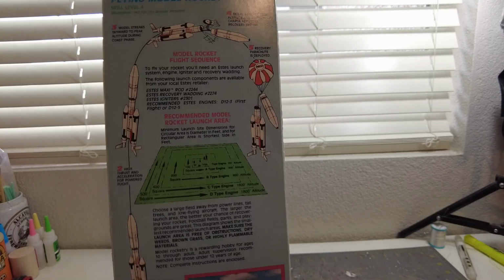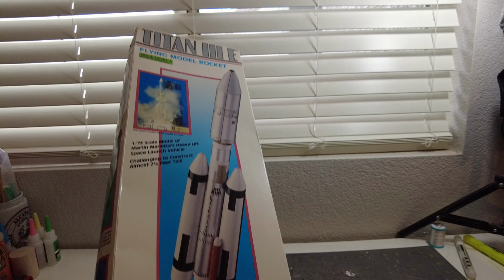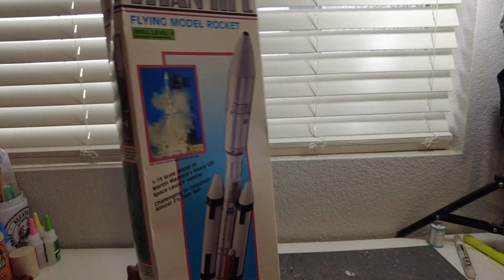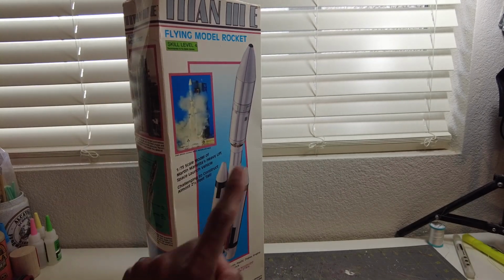So this is the Titan 3E, and it is today's rocket of the day. It is a wonderful kit. This one, the box is kind of beat up. I checked out the parts. Everything's there. Everything's good. So today's rocket of the day, it's Model Rock 321. Stay tuned for more of these rocket of the day videos. Great one. This is a great one right here.